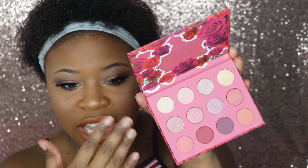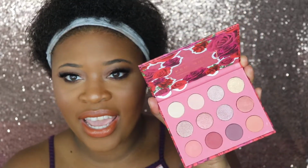But it's just a palette full of shimmers, okay? And I just don't reach for it because it's just too many shimmers. When I come to my makeup, I'm really lazy, and I like to have all of my colors in one palette. And this only has like 1 color, so I just don't use this. I got this discounted, so I just got it to try it out. But it's definitely not my favorite one out of the 3.